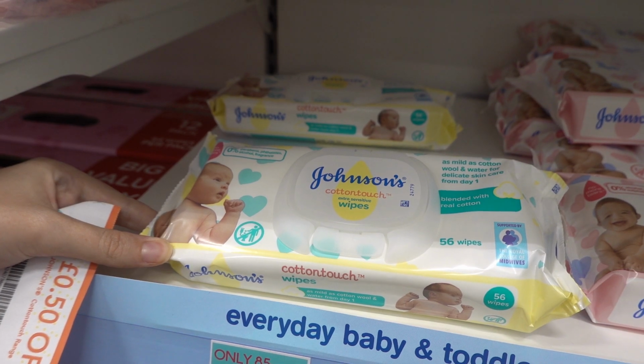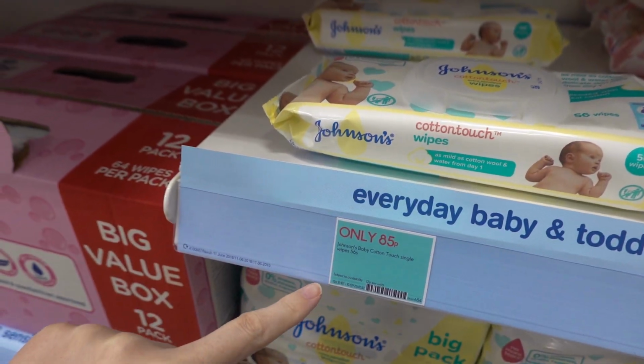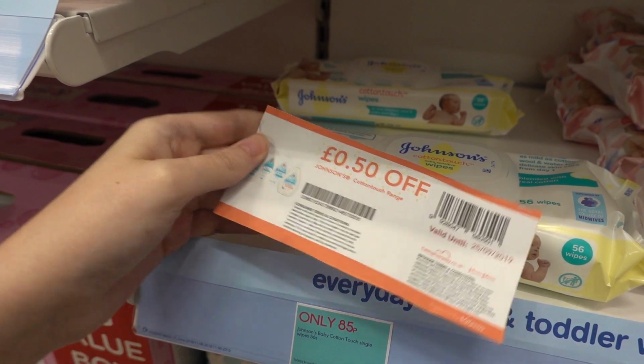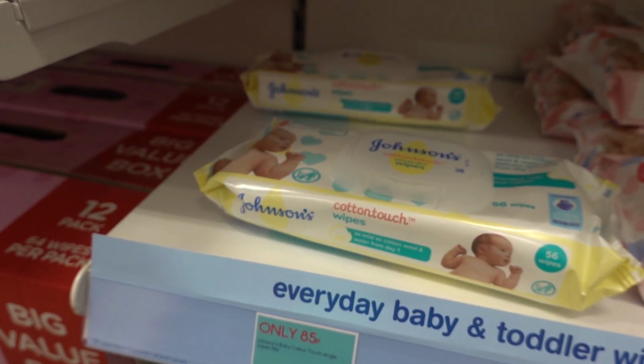In the baby section, you can find Johnson's Cotton Touch Extra Sensitive Wipes, and they're down from £1.30 to 85p. There's a 50p off coupon on careandeveryday.co.uk, which you can use on any of the Cotton Touch range, making these only 35p.